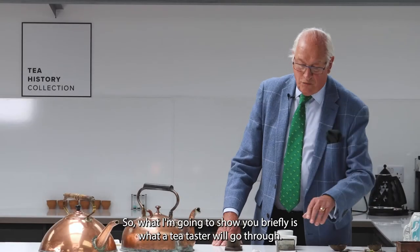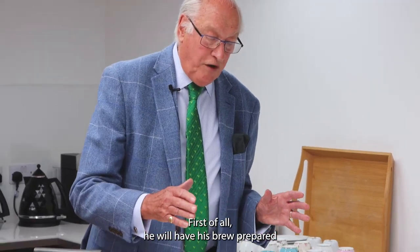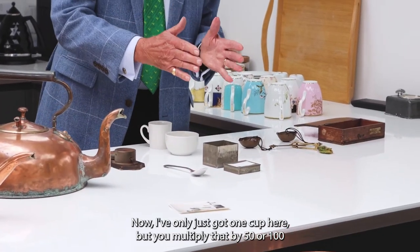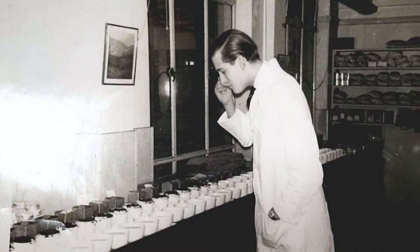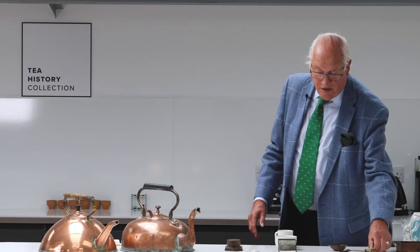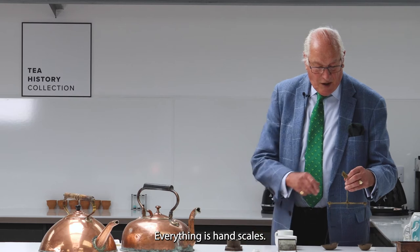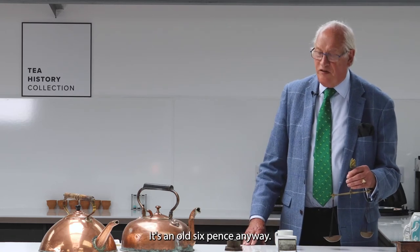So what I'm going to show you briefly is what a tea taster will go through. First of all, he will have his brew prepared, and then he will come out and taste. Now, I've only just got one cup here, but you multiply that by 50 or 100 on long tasting counters, and that's what we would be doing day in, day out. So you start off with the scale. Everything is hand scaled. I think the weight, I can't remember, it's 1.25 grams. It's an old sixpence anyway.